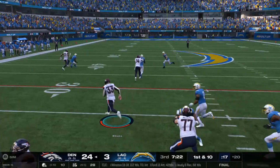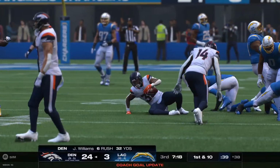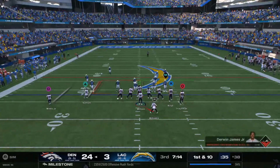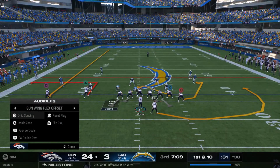Drive begins with a run. It's Williams, making defenders pay for trying to tackle him. And that's good yardage with a new set of downs. Quite the start to that drive, huh? The first play sets him up now at the 38.